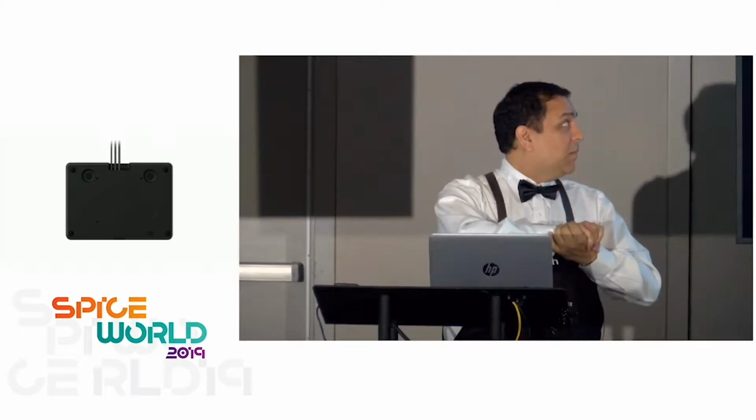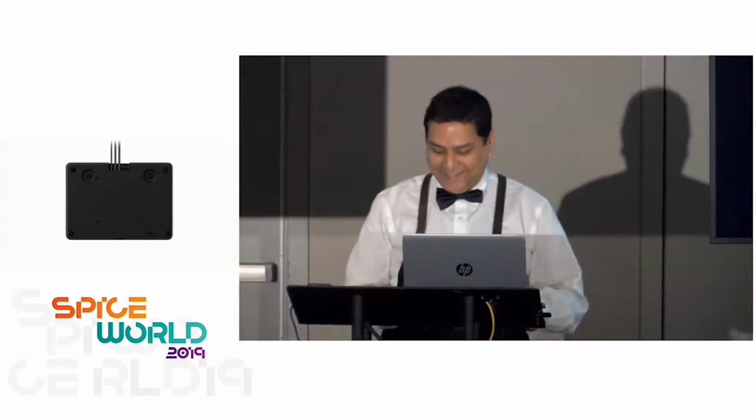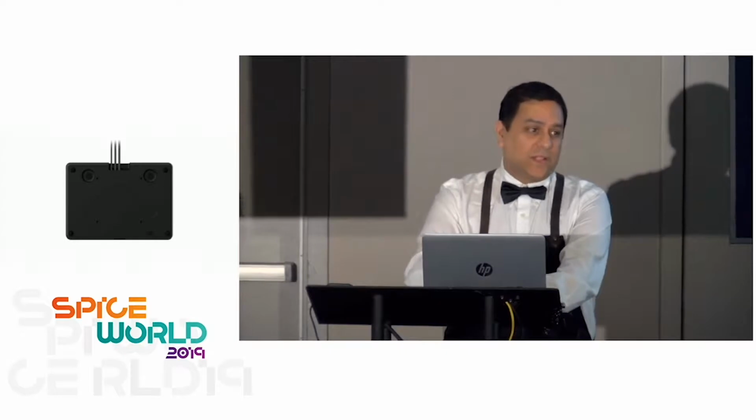So, we have had someone take and spin this thing over their head with the cable attached. Cable was still attached. Please don't try that at home. But it is possible, and it does work very, very well.